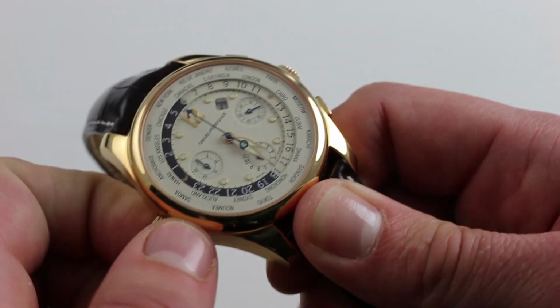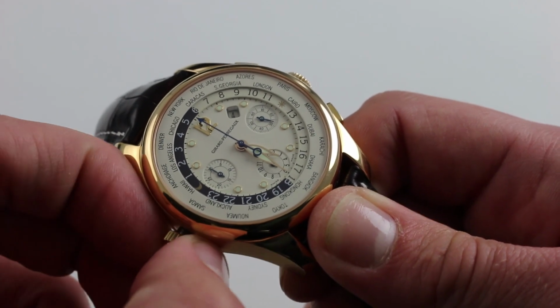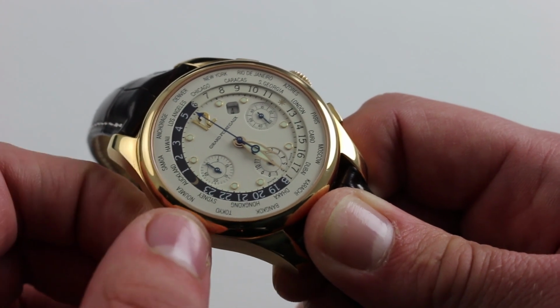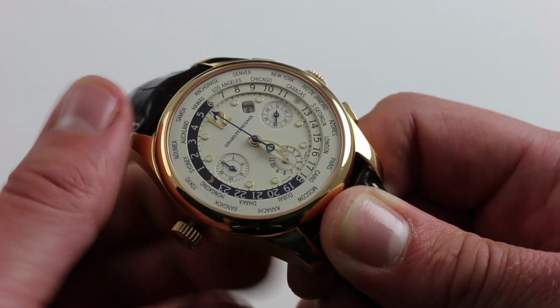And if you're not like me and you don't live in Miami, you simply loosen the crown at 9 o'clock. It is a screw down. The watch has 5 ATM water resistance, and now you can turn the reference ring and you can set your personal home time in whichever city of the world or time zone of the world you may reside.